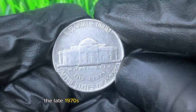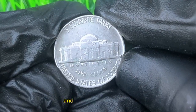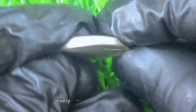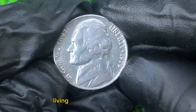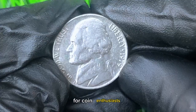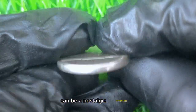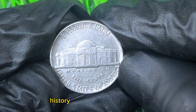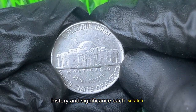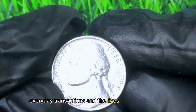The late 1970s were a time of energy crises, shifting economic conditions, and cultural transformation. Every 1979 nickel, in its small way, passed through the hands of Americans living through those defining years for coin enthusiasts. Finding a 1979 nickel in good condition can be a nostalgic experience. It might not be rare, but it's full of character, history, and significance. Each scratch or faded line is a silent witness to countless everyday transactions and the lives of ordinary people.